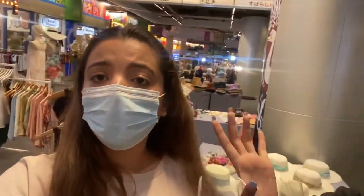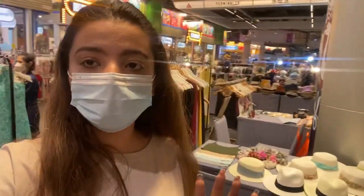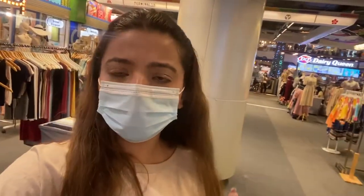Right now, there are a lot of shops. There's this market also right in the middle of the mall, and they have some really beautiful pieces. So I got this really pretty top. It cost me 490 baht, which is around somewhere between 1200 and 1300. And it's really nice. It has a necktie also, and it's a really nice flowy top. I'm gonna show it to you later.